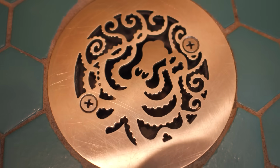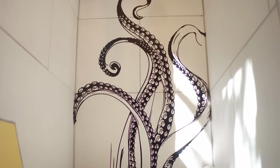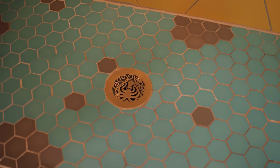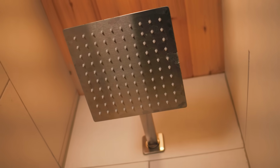I saw this drain cover, and that drain cover was an inspiration for the whole look. It was a cross between I wanted beehives up top and the ocean low, and so this shower drain is the octopus. I needed a big octopus behind the toilet to match, which is kind of a fun feature. This is easily my favorite feature of the little house. As small as this bathroom is, another compliment we get a lot is the rain shower.